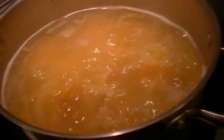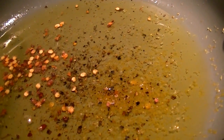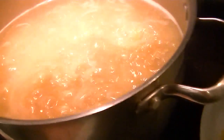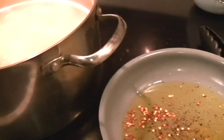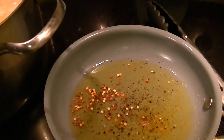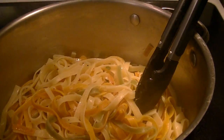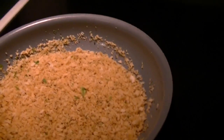Pasta's just about ready to come out. I have the olive oil with red pepper flakes, lemon zest, salt, and black pepper. I'm going to drain the pasta, put the olive oil back in the pot, and then put some panko breadcrumbs and parsley in there. So there's just enough olive oil left in the bottom of the pan after I put it into the pasta, which is standing by waiting for the squeeze of lemon and the Parmesan cheese. Garlic is fine. I'm going to add that back on top of each of our plates.